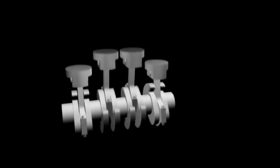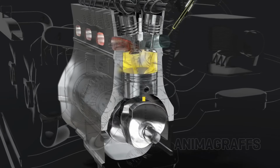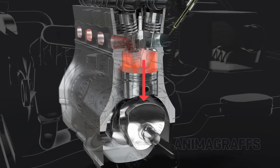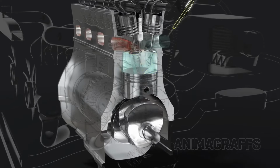To explain secondary balance and imbalance, I need to explain piston speed. You see, a piston moves up and down and a crankshaft rotates, but there needs to be something that takes the energy that the piston has absorbed and translates it from a reciprocating force to a rotational force.